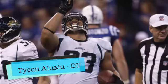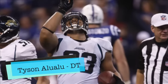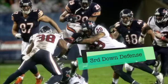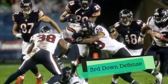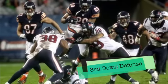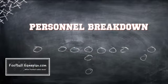Tyson Alualu, the defensive tackle, I believe will be an X factor in this ballgame. He had a solid game last week versus Indy. He needs to carry that over this week versus the Texans. And for Houston, it's about third down defense. Once again, they did a great job last week, and they've done a great job all season long getting off the field on third downs. Same rules apply this week versus Jacksonville. You don't want to give a young, struggling team more opportunities to put points on the board.